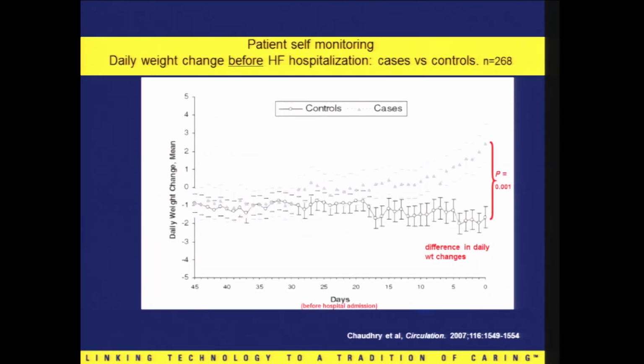This is just to show you the power of having your patients do daily weights. So again, this just shows that for patients who don't decompensate, their weight stays the same throughout the course. For those who wind up getting admitted, their weight increases. So the big challenge in heart failure management is actually getting patients to call you with weight gain and with symptoms. And it's a very easy way to figure out who's going the wrong way.